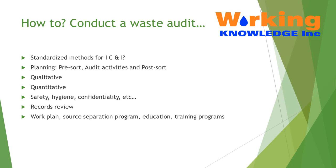Other things that go into this, planning is I would say the biggest deal, and I think that you'll hear that from Bosch as well.